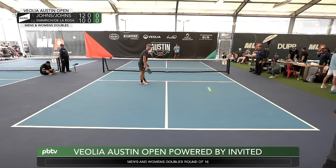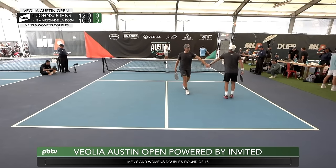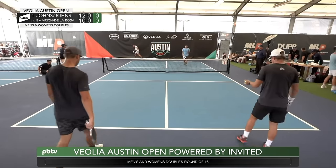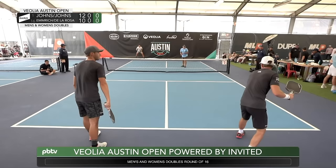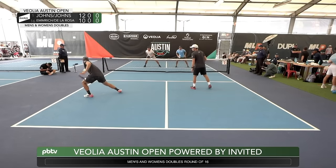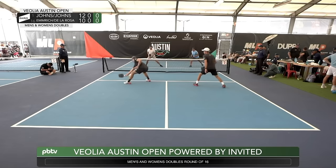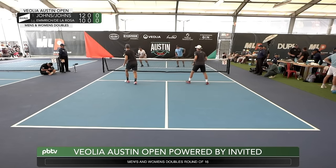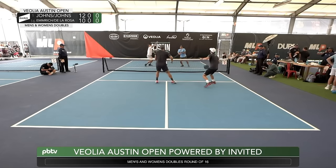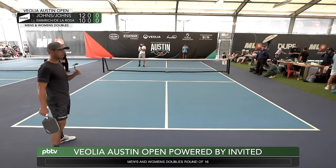Game two up next, Emmrich serving to Collin Johns. Down the line, clean winner from Collin Johns, giving the thumbs up and the thanks for seeing that ball in. Side out. Angle and pace from Martin Emmrich. Definitely had plenty of both there.